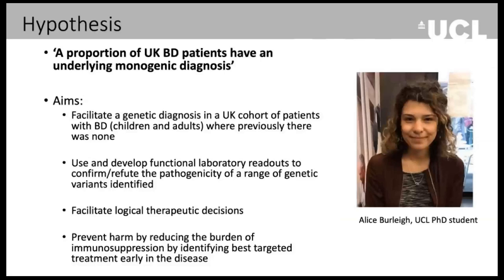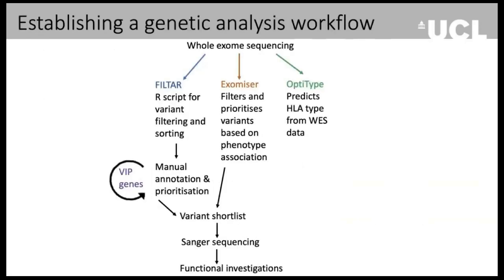Alice is using state-of-the-art functional laboratory readouts to confirm and refute the pathogenicity of any of the genetic variants that she may find. And we propose that this will facilitate logical and more targeted therapeutic decisions. And we may, of course, also prevent harm by reducing the burden of immunosuppression by identifying even better targets, such as the case of Fabry disease that I shared with you a bit earlier.